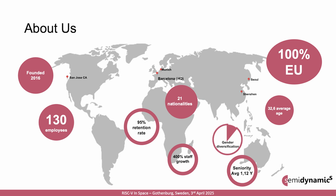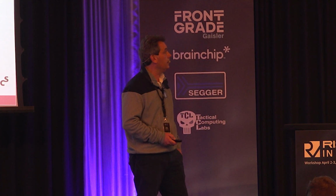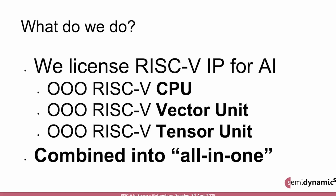A little bit for the few of you that have never heard of us, we're 100% European, currently 130 employees. Everybody's in Barcelona except our sales team, which is in Munich, Volker's here, Seoul, Shenzhen, and California. What do we do? We license RISC-V IP for AI, right?